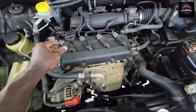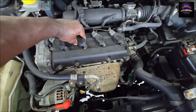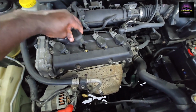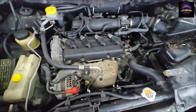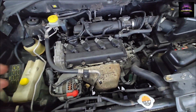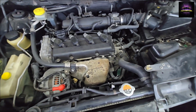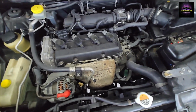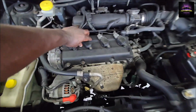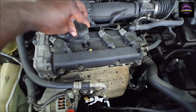Alright, so that's number 1. Let's pick up number 2. No change. So you see how doing a power balance test could also throw you off, because I did it with the scan tool. I was able to cut the power going to the coil and you heard the difference in the change, but check this out, nothing.